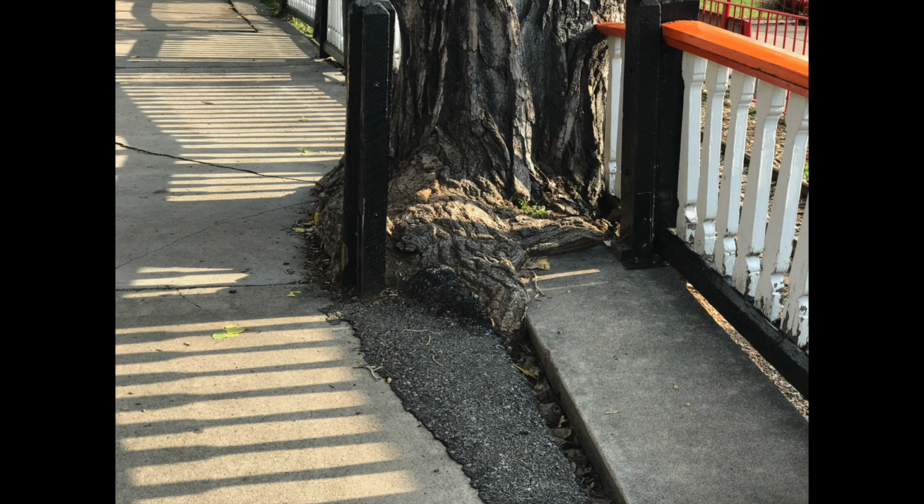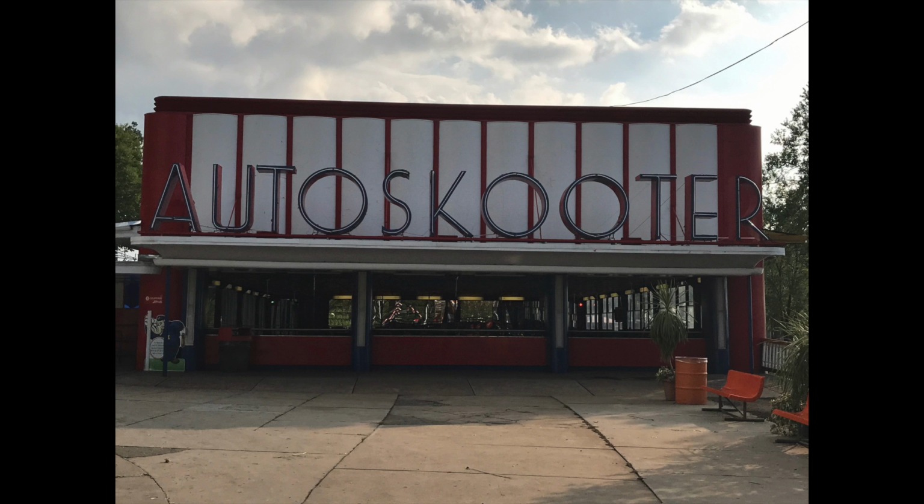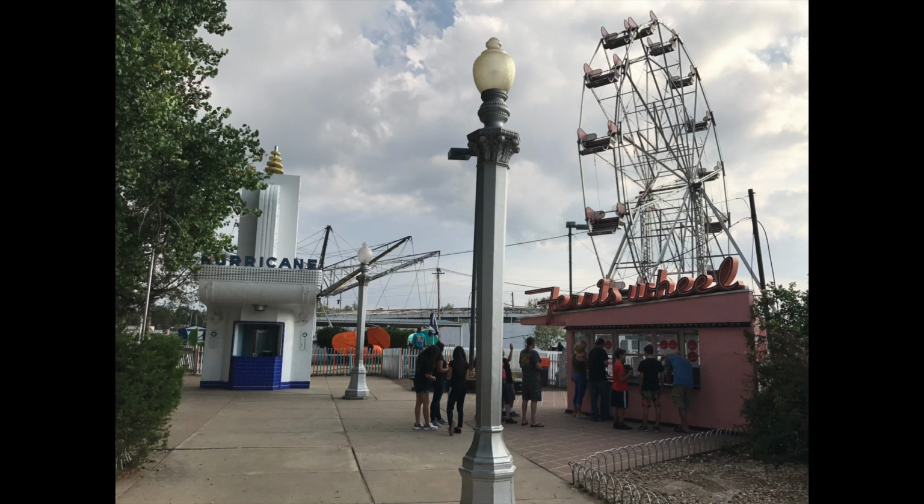They were slightly falling apart. You got a tree growing out of the midway here. Auto Scoot, these are bumper cars, but once again, awesome looking sign. And of course, one more shot of the Ferris wheel.